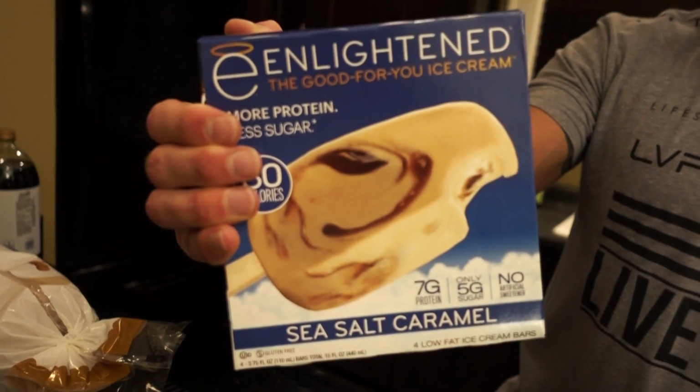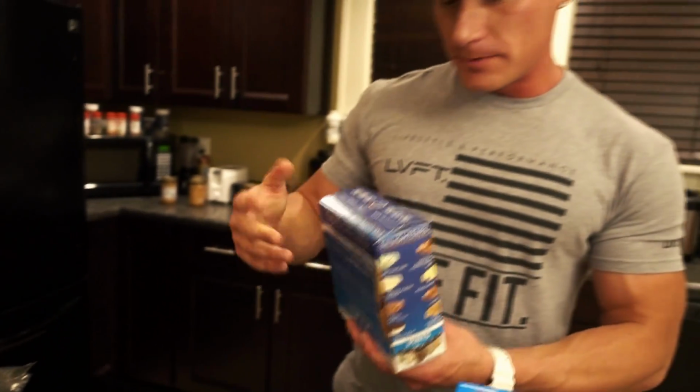Okay, next thing we're gonna do, these Enlightened sea salt caramel bars. They're like an ice cream bar, made of frozen Greek yogurt. They only have 1.5 grams of fat, 17 grams of carbs, but of those 17 grams of carbs, only 5 grams of sugar, which, the key to having a good cheat is making sure it's not fully loaded with sugar. Only 5 grams of sugar, 5 grams of fiber, and 7 grams of protein, only 80 calories. So you can budget these into your macros really well.